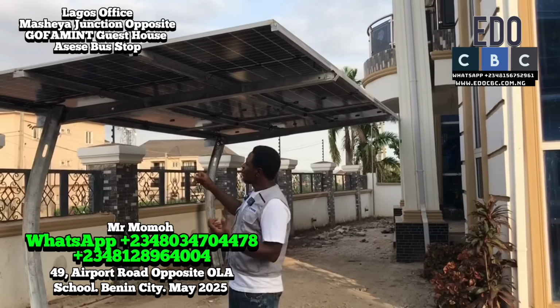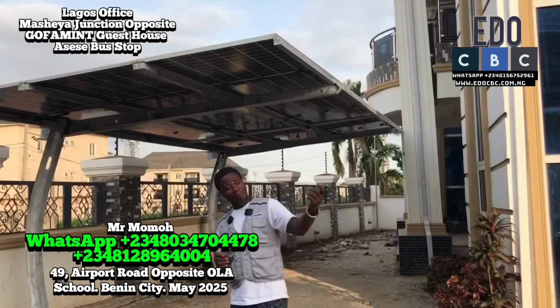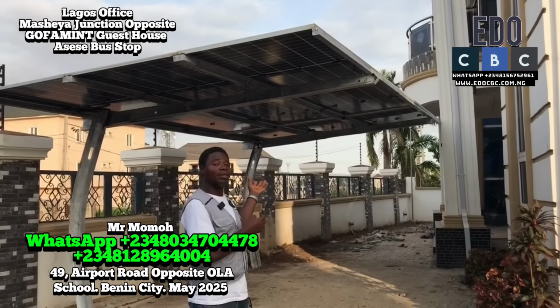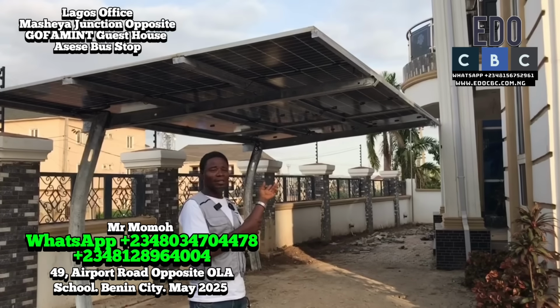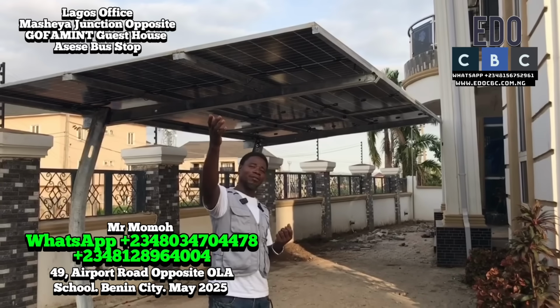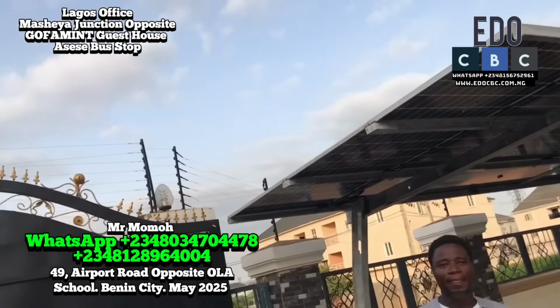You see these panels now, this panel and some of the panels there are working together. It's not as if this one here is working independently, because of the space in the compound. Some of the panels up here, all of them are working together.